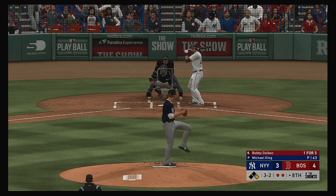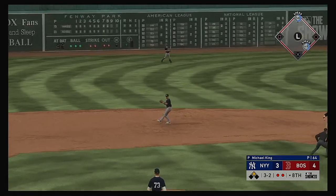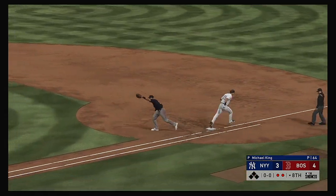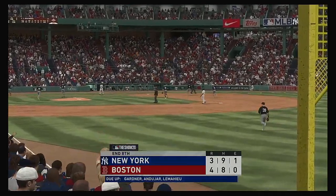Good spot for an RBI. Put the ball in play with the runner in motion. He could score all the way from first. Torres scoops it up. Throw on to first, and that error won't come back to haunt him after all as the inning is over.